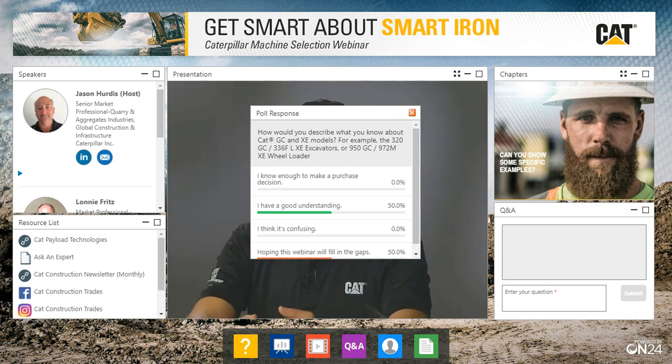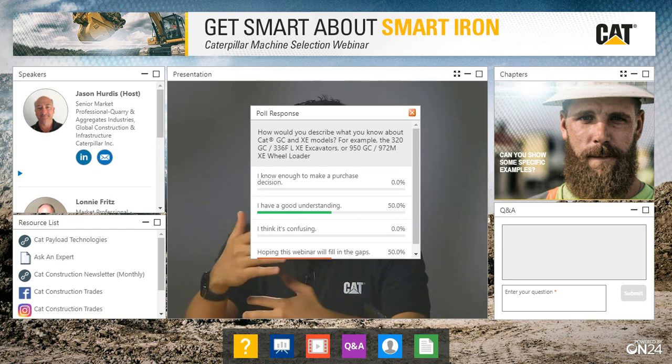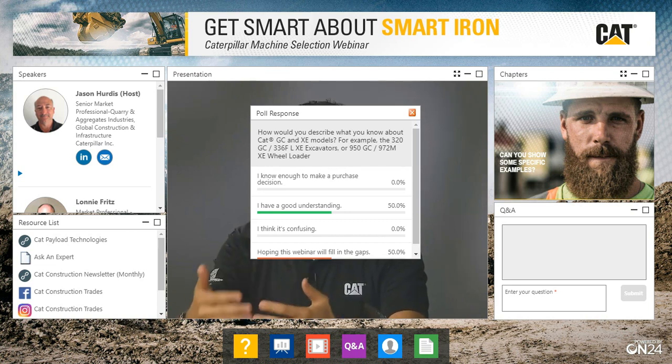You move into the M and maybe you're pairing that with a 349, you're digging deeper, you have bigger pipe, bigger structures. Now that machine, since it's got more features, you've got maybe your 10, 15, 20 year operator that's always returning to that same machine. So you have one operator per machine who's going to get to know and enjoy the features and benefits that will drive more production for that pipe crew.